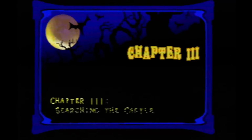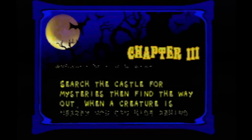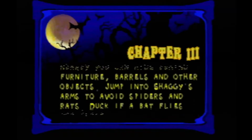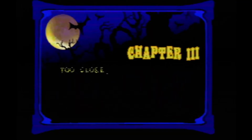Chapter 3. Searching the Castle. Search the castle for mysteries, then find the way out. When a creature is nearby, you can hide behind furniture, barrels, and other objects. Jump into Shaggy's arms to avoid spiders and rats. Duck if a bat flies too close.